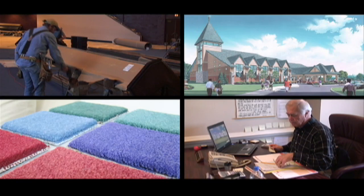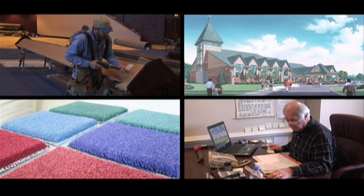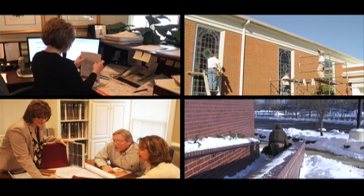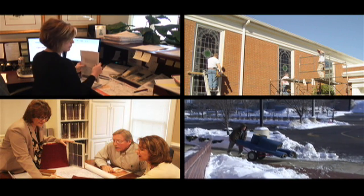Through our architect and our interior designer, we can create the necessary tools that are needed to make a great presentation, and we can present it in a way that will give the congregation a clear picture of the entire scope of work.